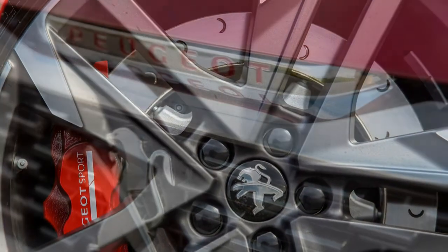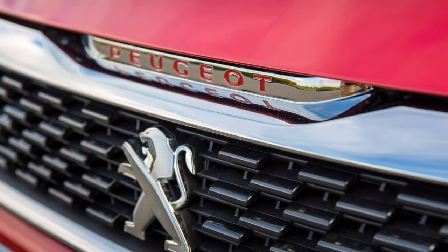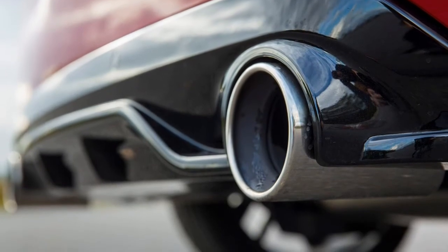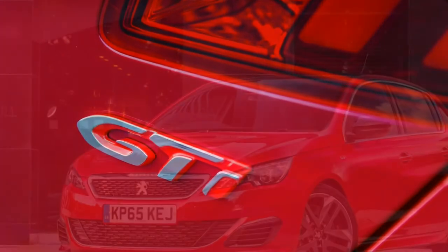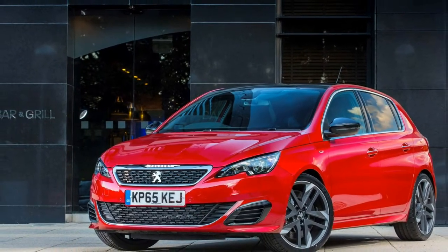Both 308 GT models are fitted with a 6-speed manual gearbox as standard. There's no automatic option currently available. Light of throw, it's certainly easy to swap between ratios, but the gate feels incredibly long and not especially sporting. A real letdown in the face of what is otherwise an engaging and well-judged dynamic package.